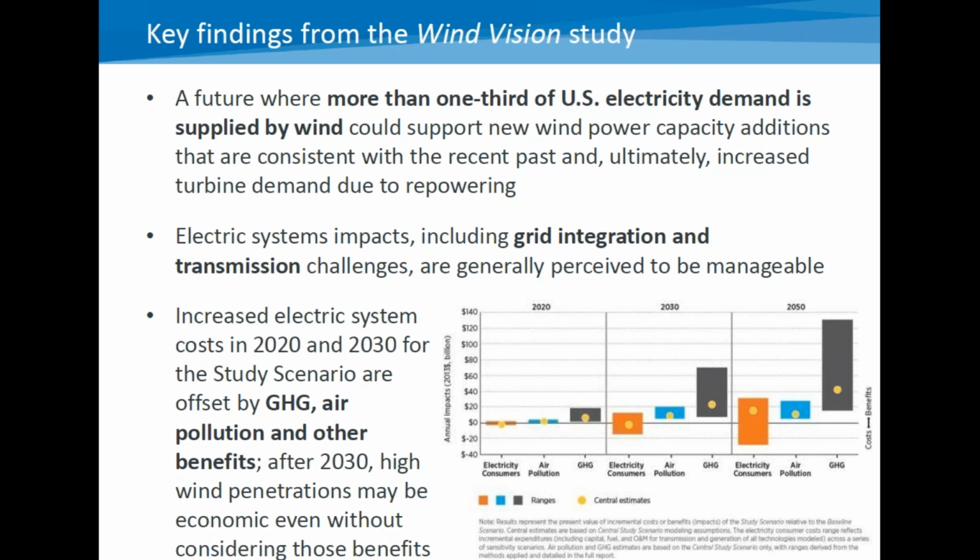This wind vision study also had some key findings that I'll outline on this slide. First is that it found that with more than 1/3, in fact 35% of U.S. electricity demand supplied by wind, it could support wind capacity additions consistent with the recent past and ultimately leading to new manufacturing and wind turbine demands from other sources like for repowering. It also assessed the electric system impacts, including the grid integration, the wind integration, and transmission challenges associated with this high level of deployment, and found that those integration and transmission challenges are perceived to be manageable. In this particular study, we will be looking at that issue in greater detail, as Jenny will explain.